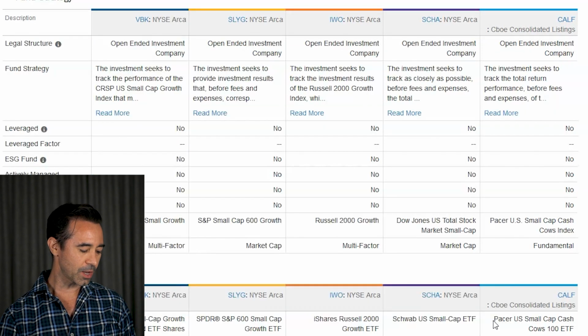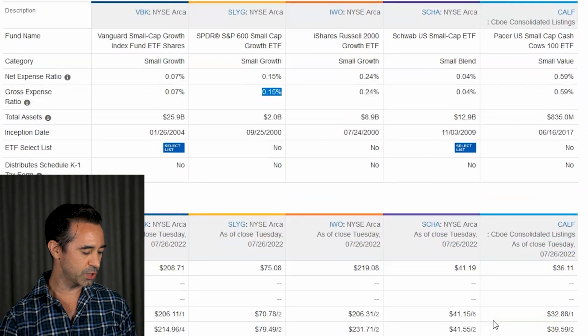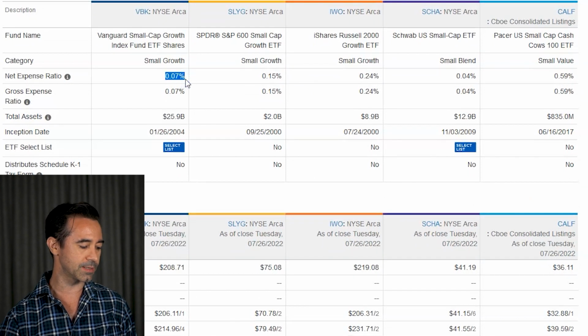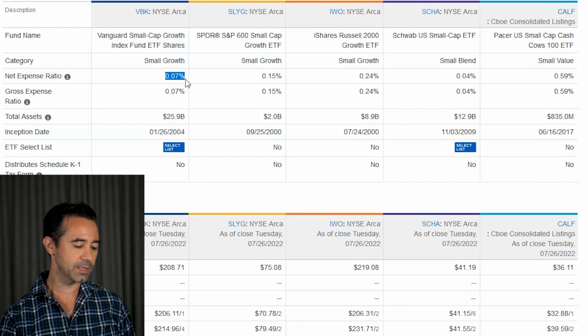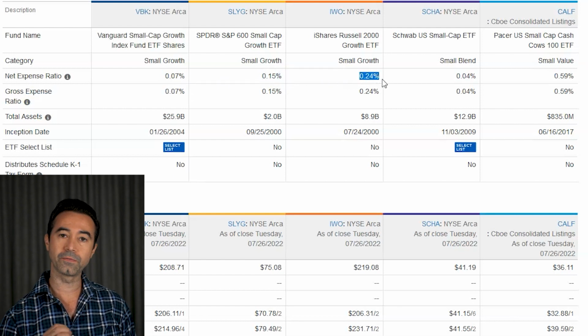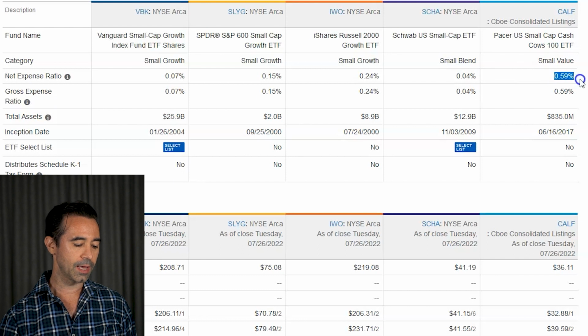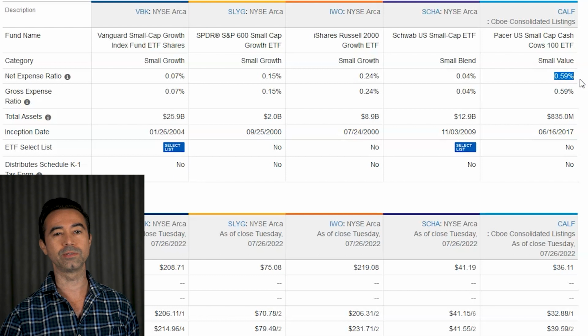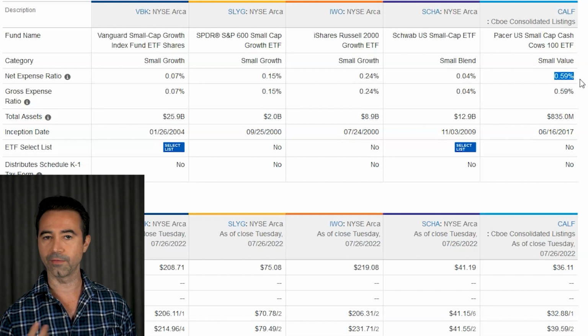So let's go on and see what we have for the expense ratio. First off, we have with VBK a 0.07% expense ratio. So this is going to be one of the cheaper of the ETFs we have today. Then we have SLYG with a 0.15% expense ratio. IWO with a 0.24% expense ratio. SCHA with the lowest today at a 0.04% expense ratio. And then we have CAF, that Cash Cows ETF, 0.59% expense ratio. Definitely the highest expense ratio out of all of these today.